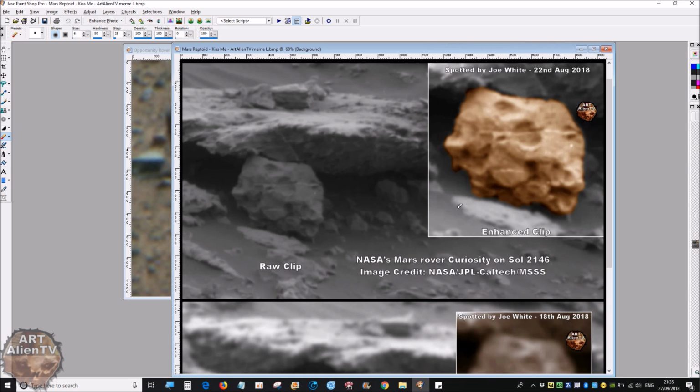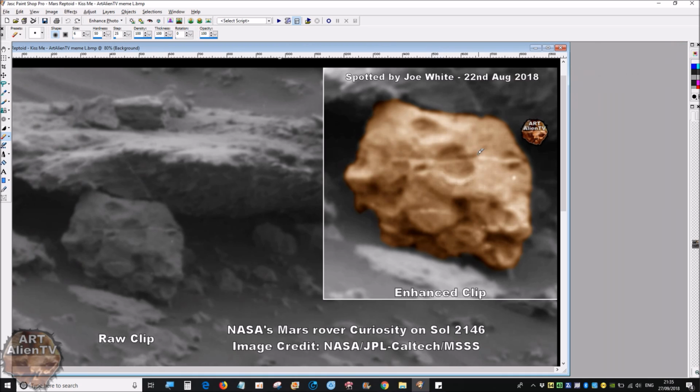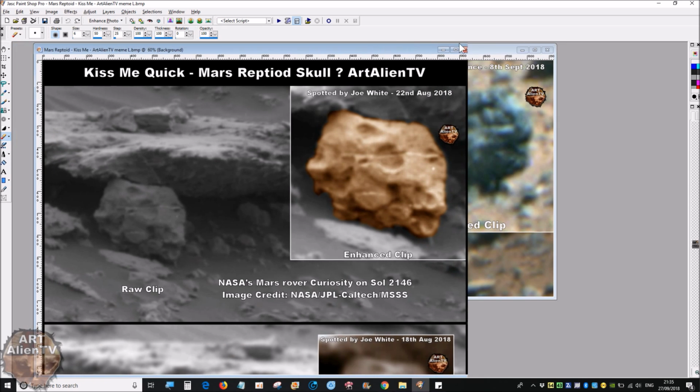It may just be a rock, but some of the details here are far too specific, especially the fact that we've got a cheekbone in exactly the right place, a nasal cavity in exactly the right place, two eye sockets in exactly the right place, and lips and mouth detail in exactly the right place. We do have some rather odd details around here which I don't quite understand, but this is an alien skull, perhaps, and it may be heavily damaged and eroded. Parts may have broken off.